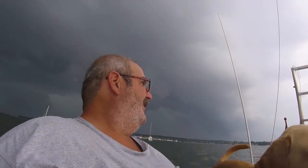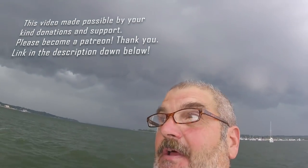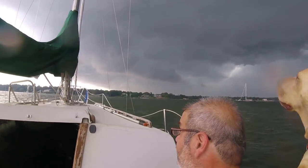Miss Lily and I are up on deck right now. As you can see, there's a great big storm rolling in. Now this storm's actually supposed to have hit right where I'm at, but it looks like it's moving a little bit to the north of us. But as you can see, it's pretty nasty looking.